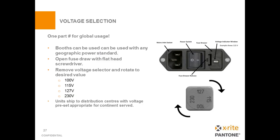Another new feature that we really wanted to touch on was the voltage selector knob that's been added to the back of the booth. We can now select voltage based on geographic regionality. As you know, different countries apply different voltages through their power supplies, and this allows us to switch from 100 volt, 115, 127, and 230 volts. This means if I was traveling with the booth and I was going from America to Europe, I could switch it easily from the American power supply to the voltage regulated in European or wherever I was going geographically. So this is a big win here.